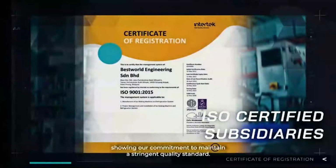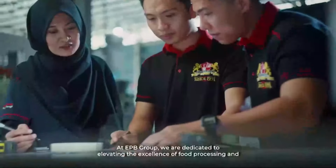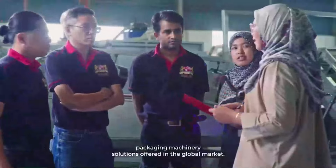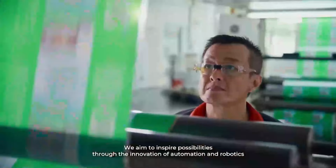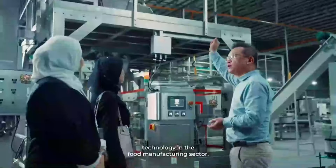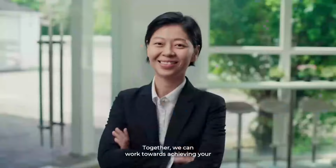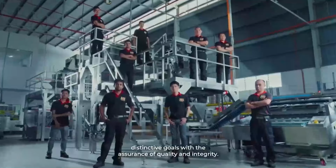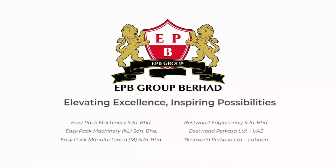Our subsidiaries are also ISO certified, showing our commitment to maintaining a stringent quality standard. At EPB Group, we are dedicated to elevating the excellence of food processing and packaging machinery solutions offered in the global market. We aim to inspire possibilities through the innovation of automation and robotics technology in the food manufacturing sector. Together, we can work towards achieving your distinctive goals with the assurance of quality and integrity. EPB Group Bhd, elevating excellence, inspiring possibilities.